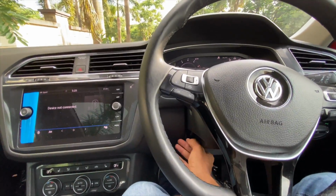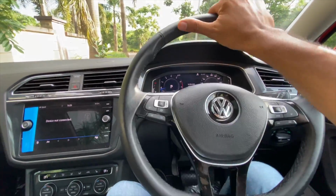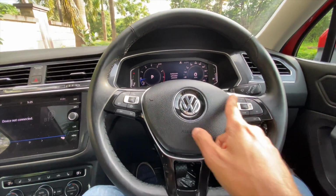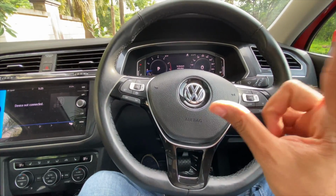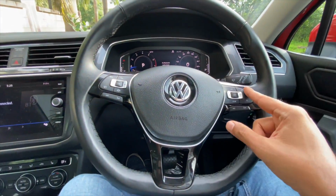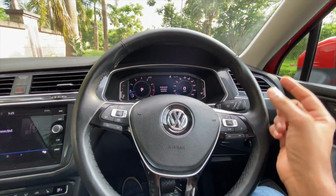Now steering is obviously adjustable both for reach as well as rake. That is a good thing, but you know, maybe electric adjust would be really cool. The only problem is these buttons are a little confusing. Firstly, the steering reminds me of lesser VW cars like the Polo and the Vento, which is kind of disappointing. But you know what? These buttons are also a little confusing, because if I get a call, I can't press a button here. Obviously, it shows a call on the display, and then I can be like, okay, I want to pick up the call and all those things.